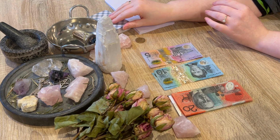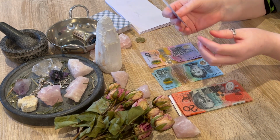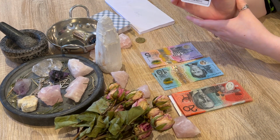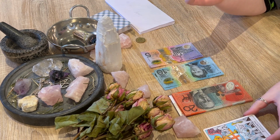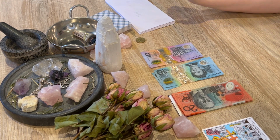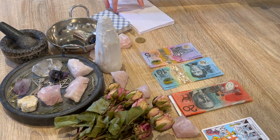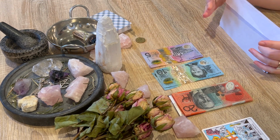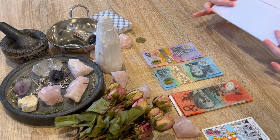Before we start, I've shuffled these cards. And we got the card Judgment for this video. Judgment. I don't have anything to unstuff because all of these are sinking funds.